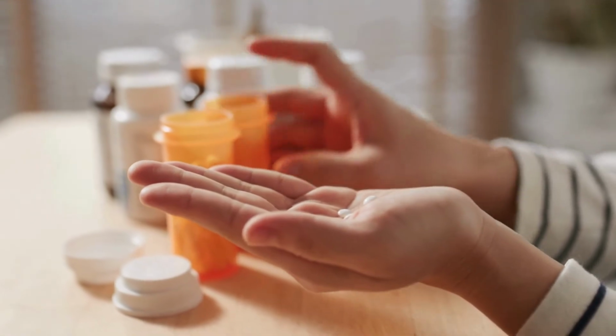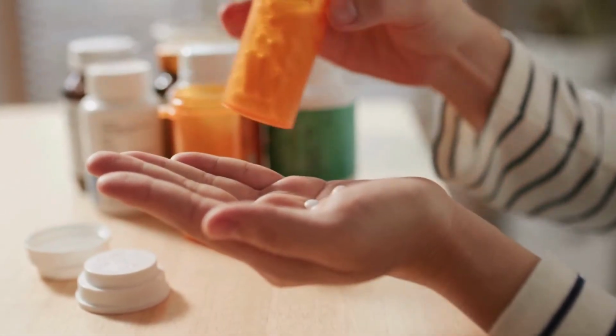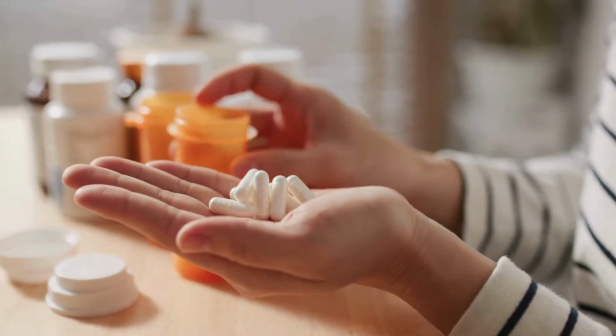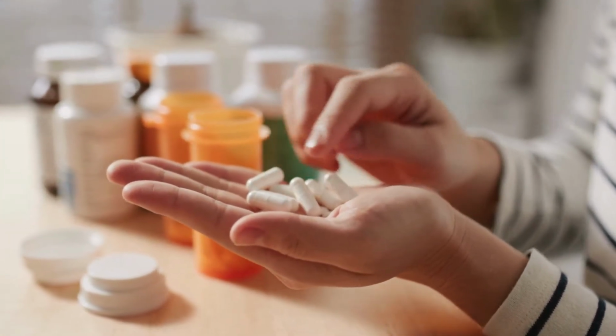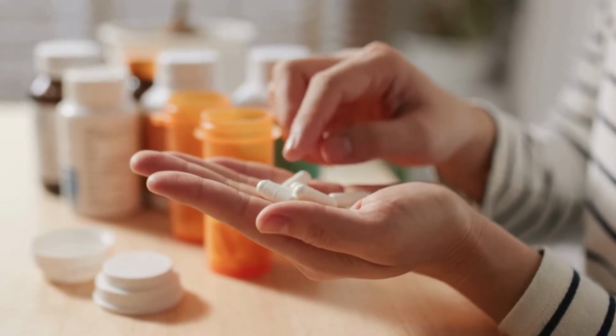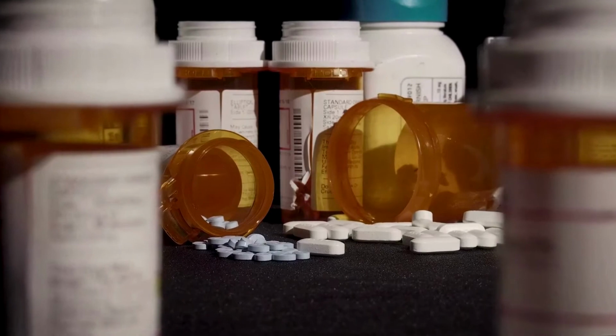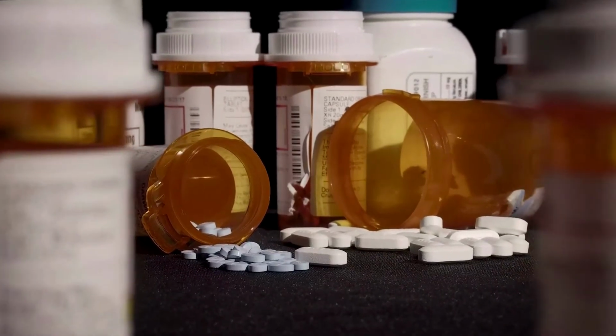Stick around because I'm going to break down why insurers say no and give you options on how to make this work. So first, here's the big reason. Ozempic is FDA approved for treating diabetes type 2, not weight loss. Weight loss is actually just a nice side effect, not the main purpose for it.